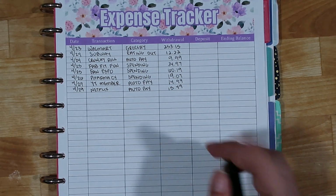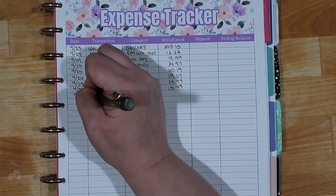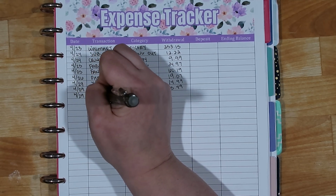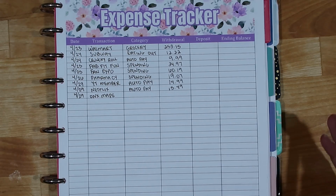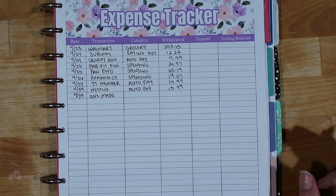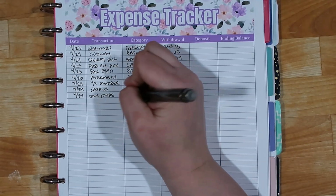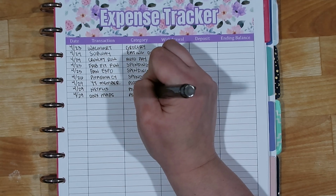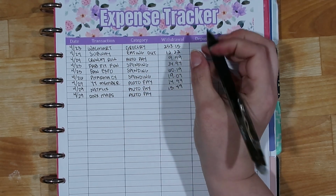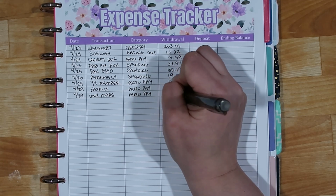And last but not least, we had my husband's Onyx Maps subscription come out. He uses that mostly during hunting season. I keep forgetting to tell him to go ahead and cancel this for the off-season times, because he's not going to use this again until hunting season starts up in the fall. But I keep forgetting to have him cancel it. So we paid for it for another month, and that's $15.89.